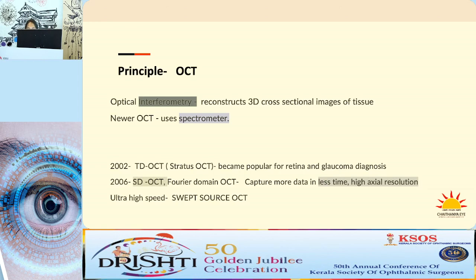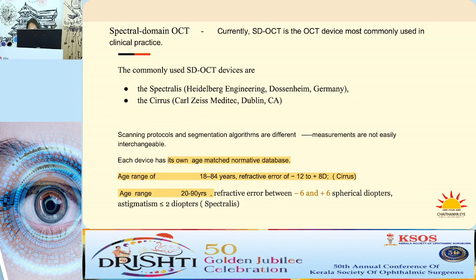The principle is optical interferometry, but newer OCT machines use a spectrometer. Time domain OCT came first, followed by the spectral domain OCT, and swept source OCT is the newer addition. Spectral domain OCT is the device most commonly used in clinical practice now, and the commonly used devices are the Spectralis and the Cirrus. The scanning protocols and segmentation algorithms are different, so the measurements are not easily interchangeable. Each device has its own age-matched normative database, and the age range in the Cirrus machine is 18 to 84 years, and the refractive error is minus 12 to plus 8 diopter. In Spectralis, it is minus 6 to plus 6, and an astigmatism of 2 diopters.